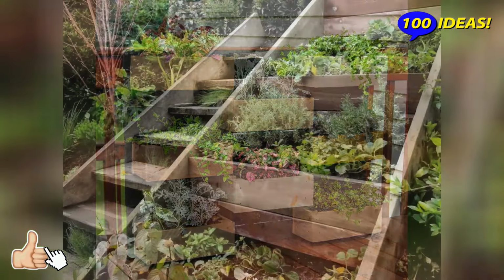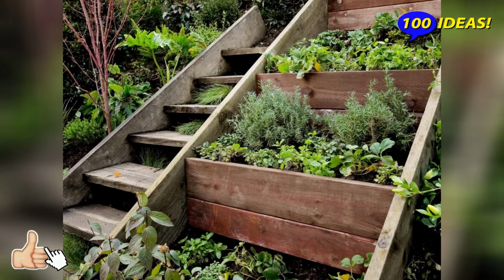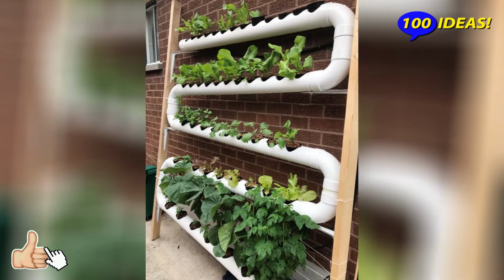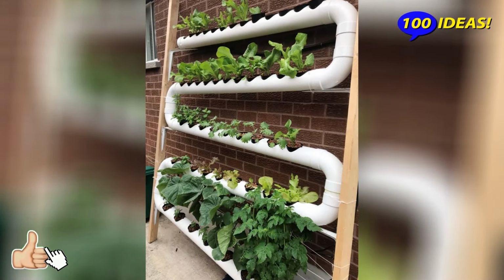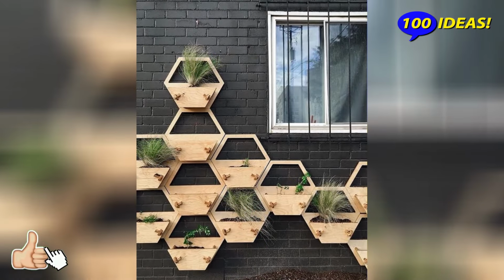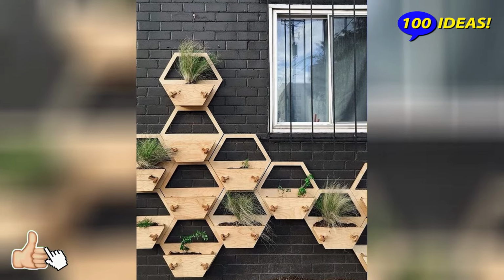Advantages. The positive sides of a vertically located vegetable garden include decorative appeal, as you can clearly see by looking at photos of backyards planned according to the principle. Space saving and the ability to place the structure in any corner of a small area. Ease of care.